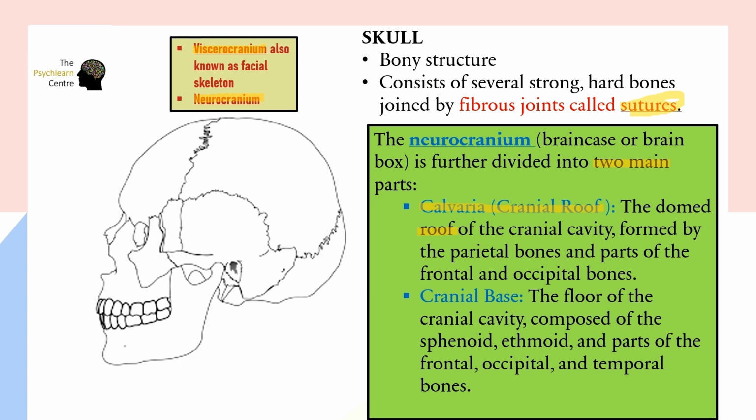You can understand the relative position of these bones by understanding the relative position of different lobes of our brain in the cortex. We are familiar with the terms parietal lobe, temporal lobe, frontal lobe, occipital lobe, and so on. So you can connect the relative positions of these bones accordingly. The first one is the calvaria or cranial roof, and the second one is the cranial base, the floor of the cranial cavity composed of the sphenoid and ethmoid and parts of the frontal, occipital, and temporal bones. You just need to understand these two terms. The calvaria and cranial base are the two main parts of our neurocranium.